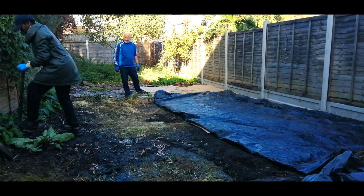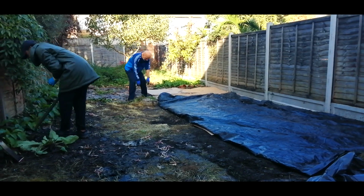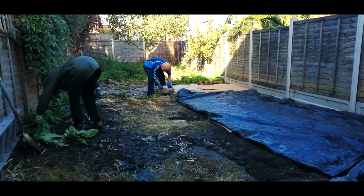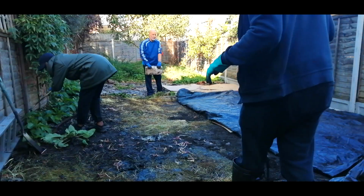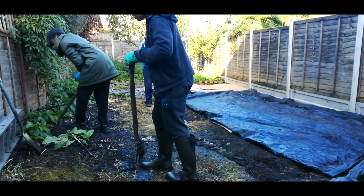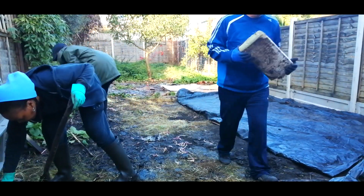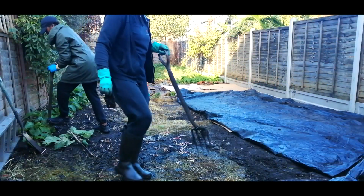So we're starting the other side. We just pulled the tarpaulin over to the side that we've covered, and we're going to give it a go on the other side of the garden now. Okay, just the same again, digging out the weeds. We'll just put all the rocks and hardcore in one place. Yeah, all the hardcore can come here.